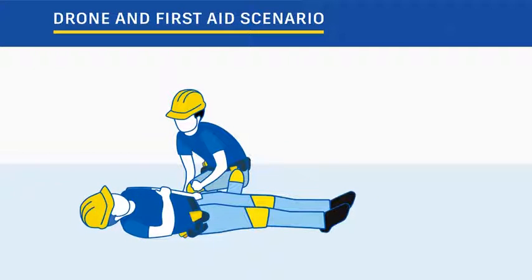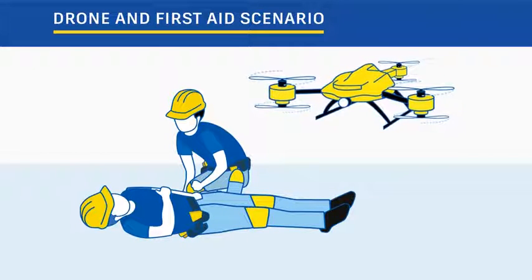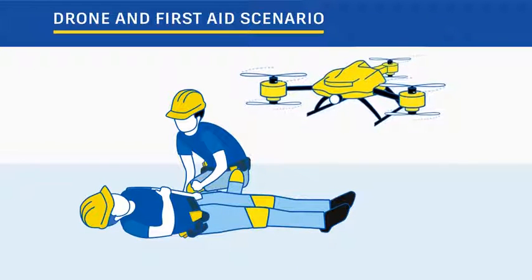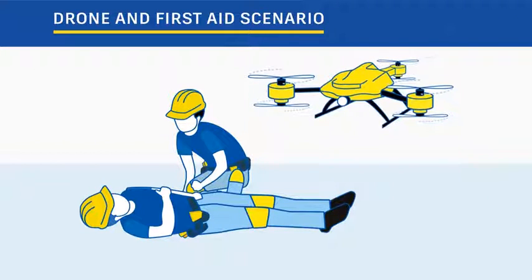Take advantage of drone delivery technology and protocol in your environmental health and safety programs when non-standard first aid supplies or equipment are needed on-site or in remote areas in a hurry. For example, we have seen the application of drones for delivery of defibrillators.